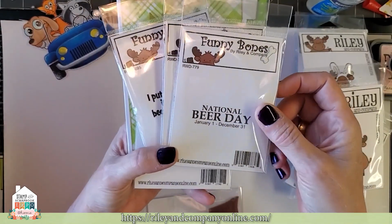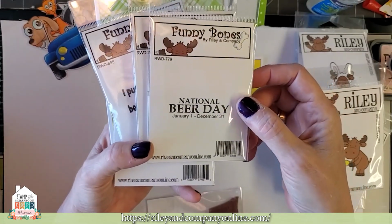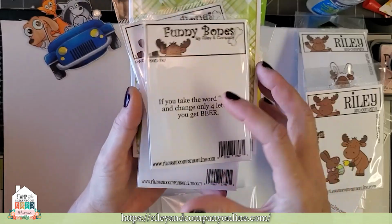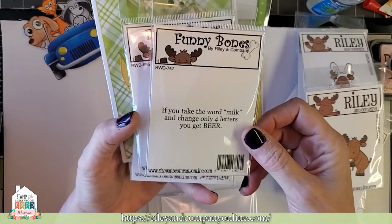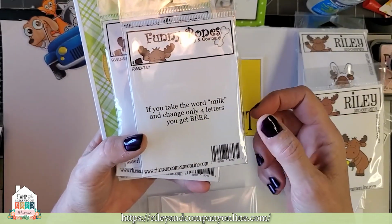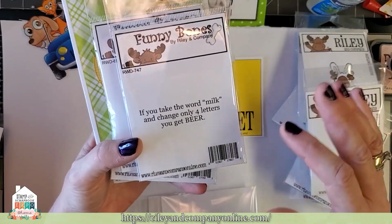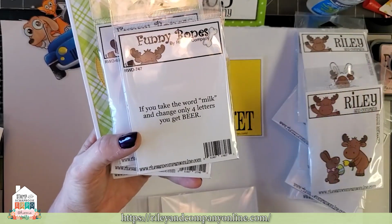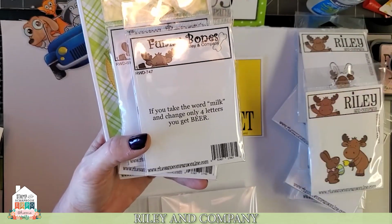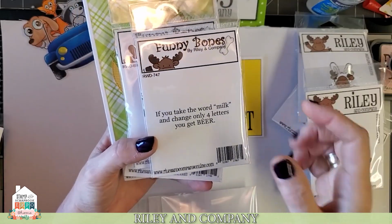National Beer Day, January 1st to December 31st. If you take the word milk and you change only 4 letters, you get beer. St. Patrick's Day is one of my favorite days because you can dress up as ridiculously as you can get and drink green beer all day long, and it's expected. How many holidays do you get that? Just St. Patrick's Day.